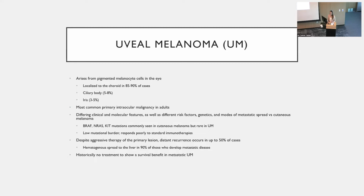This most commonly arises within the choroid, that's 85 to 90% of cases. However, less commonly it can also arise within the ciliary body and the iris. It is the most common primary intraocular malignancy in adults. And I think probably the most important thing to know is that this is very, very different from cutaneous melanoma.